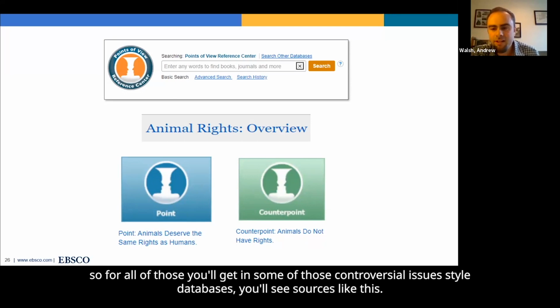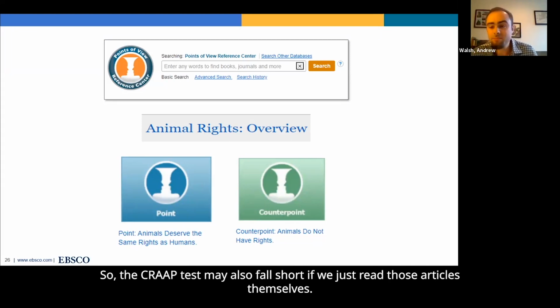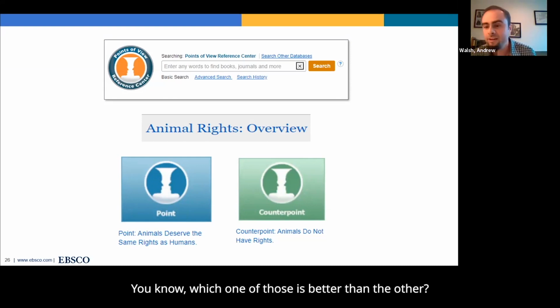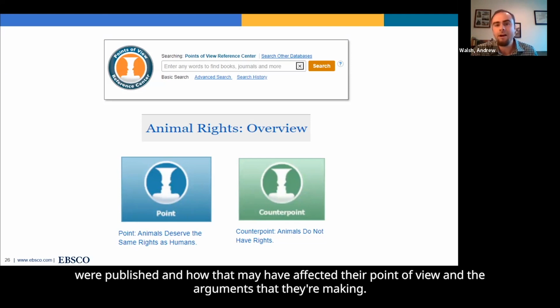In some of those controversial issues style databases, you'll see sources like this. So which out of these two articles would be true or more authoritative? They argue the exact opposite. So the CRAP test may also fall short if we just read those articles themselves. So, we can say things like library sources are edited, published, and fact-checked. But when you get two articles like this, how would you pick which one of those is better than the other? So we might instead look out and see where those articles were published and how that may have affected their point of view and the arguments that they're making.